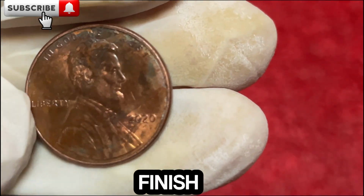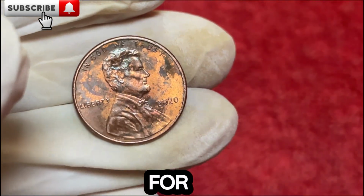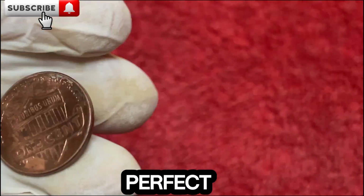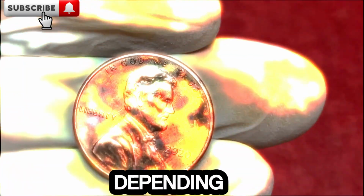Proof and satin finish coins. These are not meant for circulation. They are specially struck for collectors, with high-quality finishes and sharper detail. Proof versions from 2020, especially in perfect grades like PR70, can sell for $15 to $50, depending on demand.